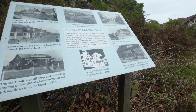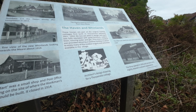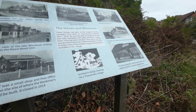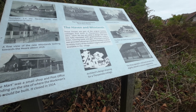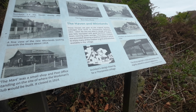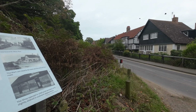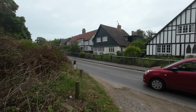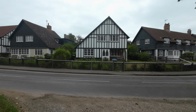These houses are part of the original holiday cottage first built in Thorpeness between 1911 and 1914. No two are alike in design, and each is fully equipped with good furniture, cutlery, linen, running water and gas. Thus every comfort was provided in allowing carefree holidays in which many enjoy. So these are the holiday houses. Which will be probably private now.